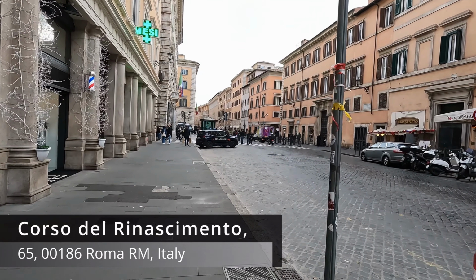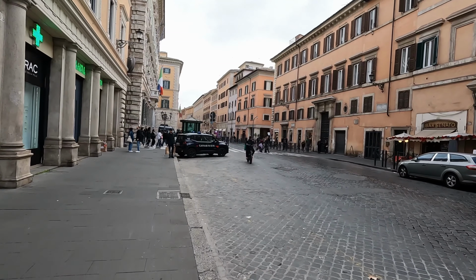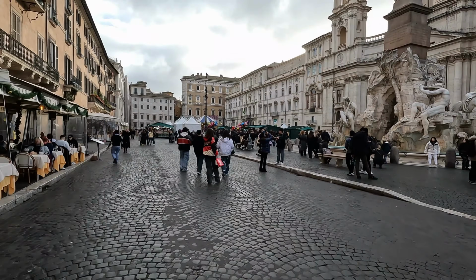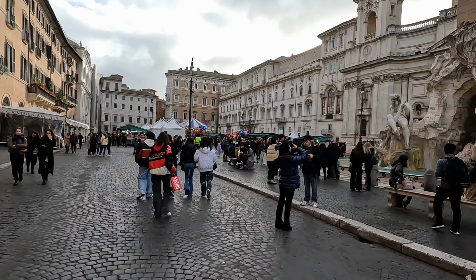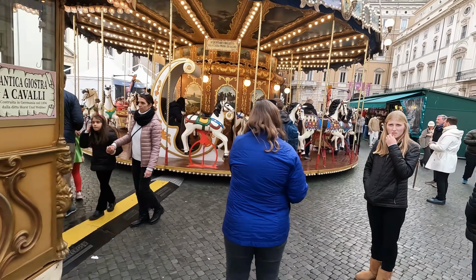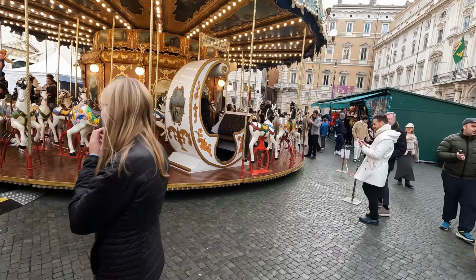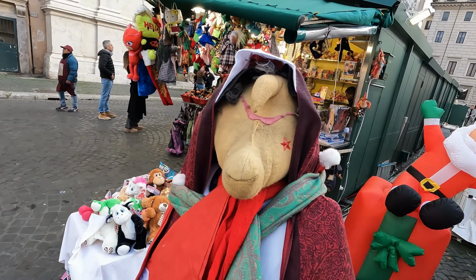We are filming now at 17 degrees Celsius, if you believe it, and it's almost Christmas. So we finally arrived to Piazza Navona, so let's have a closer look. Piazza Navona transforms into a festive Christmas market, Mercatino della Befana in Italian, from 8th of December to 6th of January each year. Piazza Navona has a good vibe.